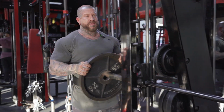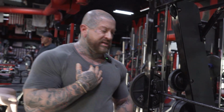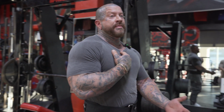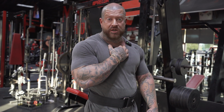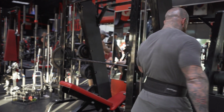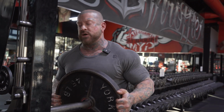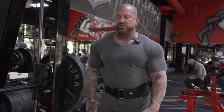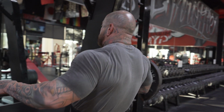I always start with an incline movement for chest, because the upper chest is the most important part, in my opinion, because that's what everyone sees. You see it out of this shirt, you want that upper chest. And it's also the hardest part to build. So, couple incline movements, and if you're strongest at the beginning of the workout, let's use that strength to put size on the upper chest, right? So let me just warm up here.